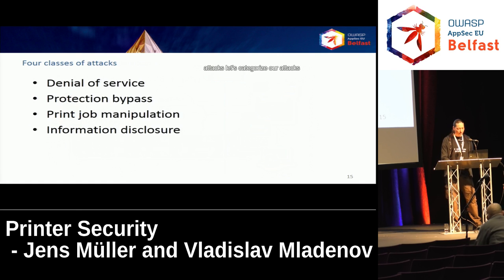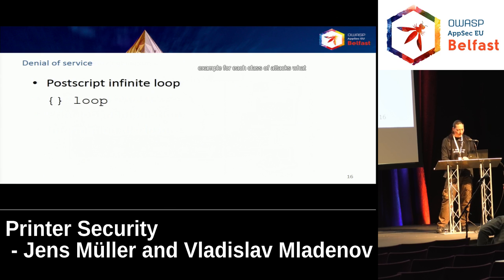Okay, now let's come to the actual attacks. We've categorized our attacks into four classes: traditional denial of service attacks, making the functionality of printing unavailable to other users; bypassing protection mechanisms, for example, by resetting the device to factory defaults; manipulation of other users' print jobs; and information disclosure attacks, like access to the file system, to the memory, or obtaining other users' print jobs.